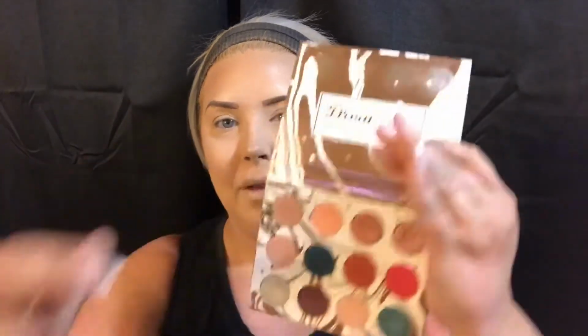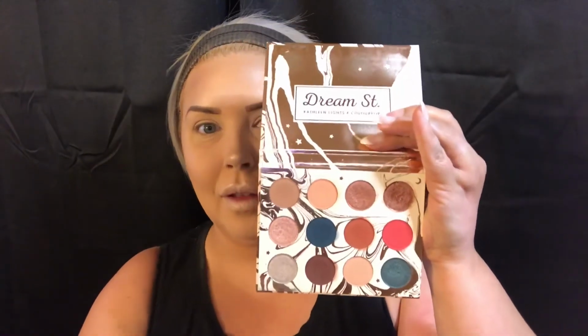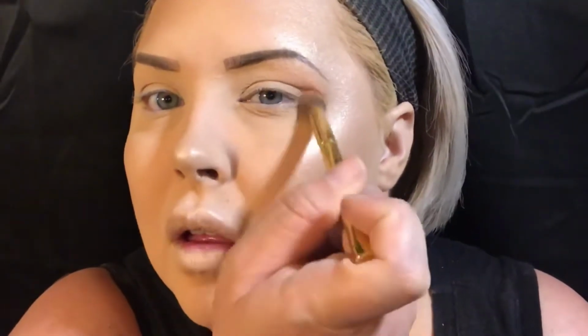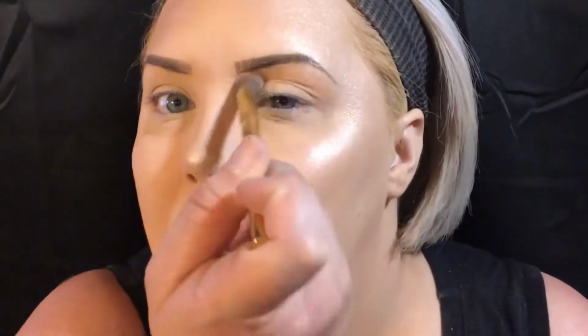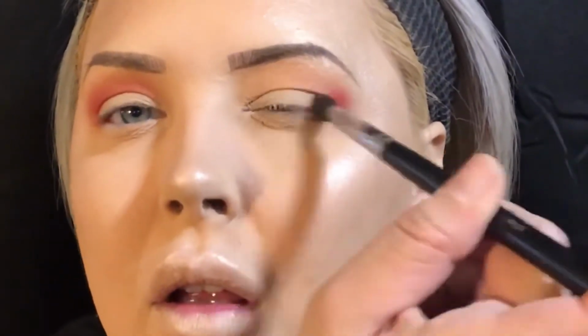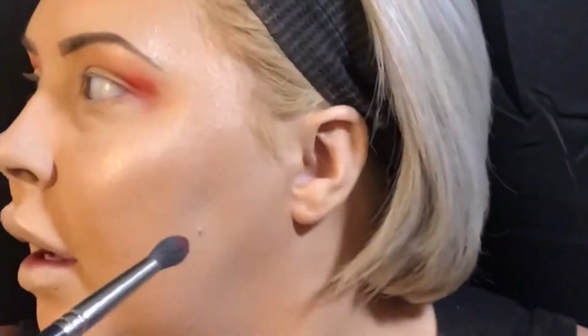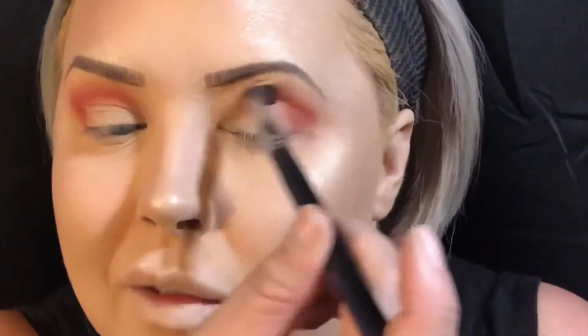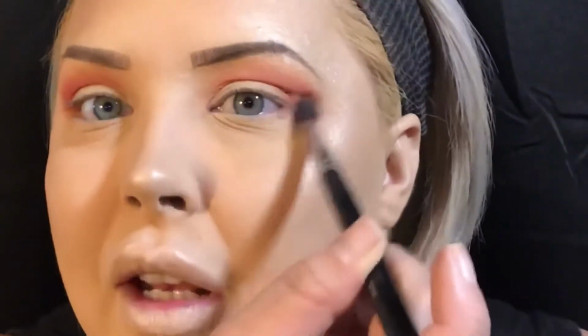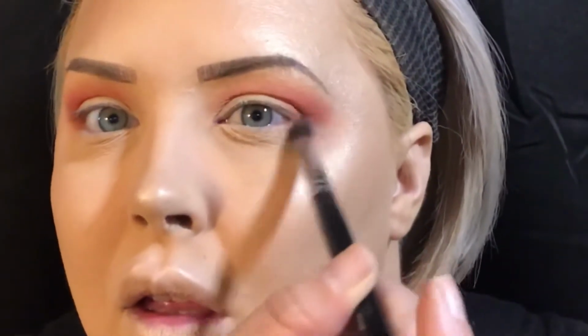And then I'm gonna go ahead and use the ColourPop Dream Street palette for my eyes, and I'm gonna go in with that peachy color as my transition and just sweep that all over the top portion. And then I'm going to go in with this bright reddish pinky color. I've been wanting to use this and just keep that on the outside, and then I'm going to blend it up into the crease. This whole palette is phenomenal, but the pigment is to die for. You barely need to tap in.